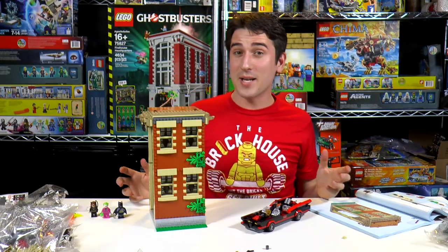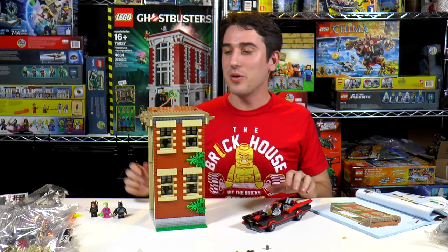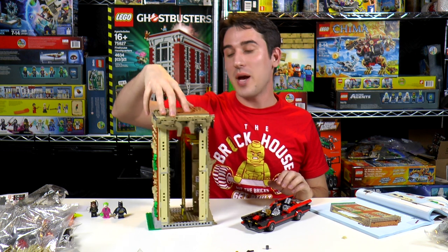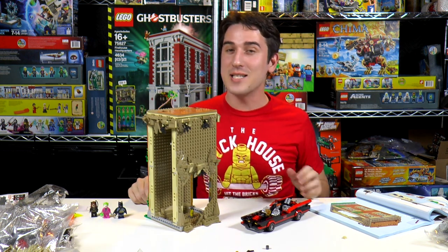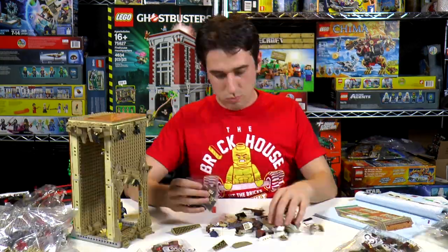So we finished bags 1 and 2. We've got this awesome Batmobile here, most of the entrance to the Batcave, and a couple of the minifigs, but we're gonna move on to the study now, and I have a feeling that's gonna be my favorite part of the build.